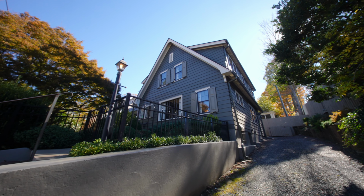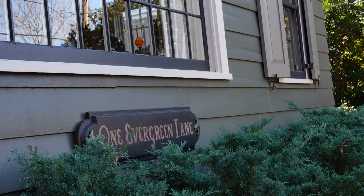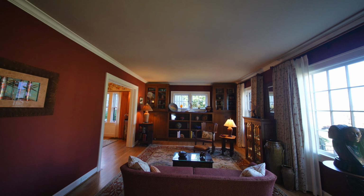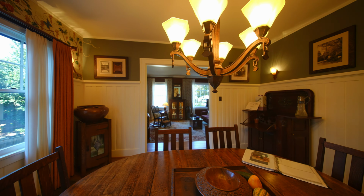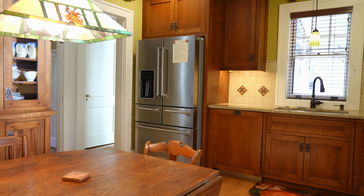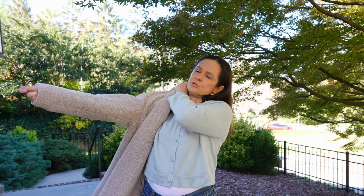In 2018, the current owners entrusted the award-winning firm Adams & Adams to thoughtfully preserve, remodel, and revitalize this home. It's got custom oak cabinetry, the Arts and Crafts style, that was crafted for the kitchen, living room, primary bath, and mudroom. The chef's kitchen seamlessly blends high-end appliances with the warmth of handcrafted tile and rich accents.